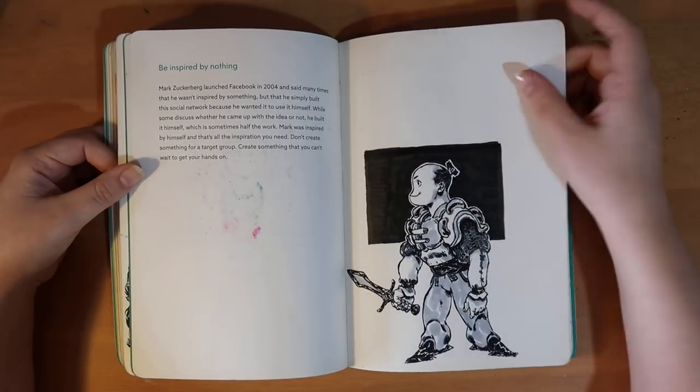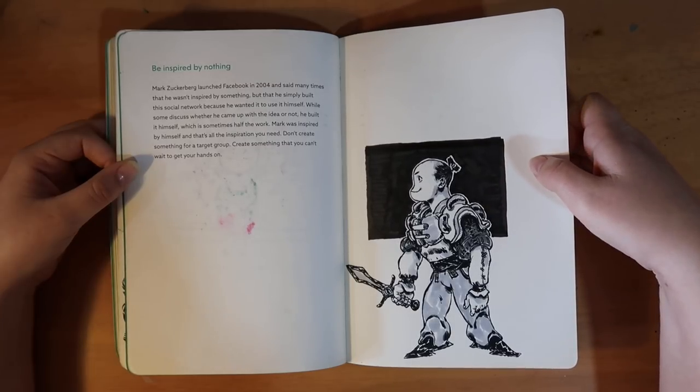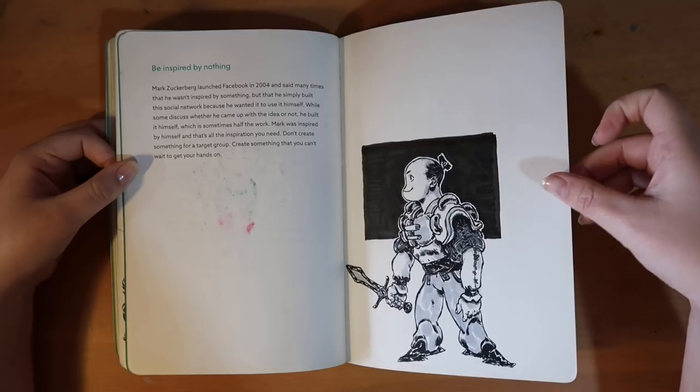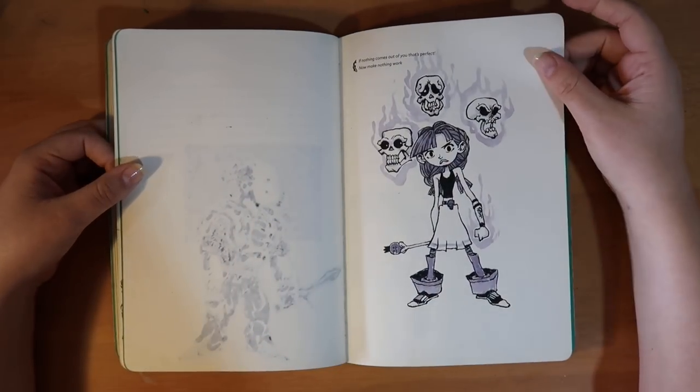This is an awesome guy. This might be in Inktober, I'm not sure. No, I think these are gray Copics as well, but yeah, monochrome colors. I love this one. This is one of my favorite ones he's done. I think it's just really cool.